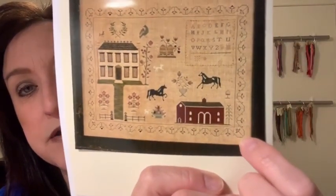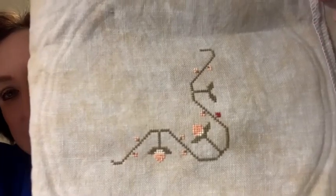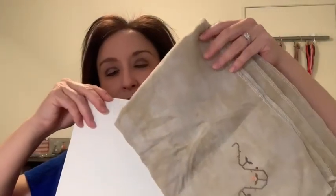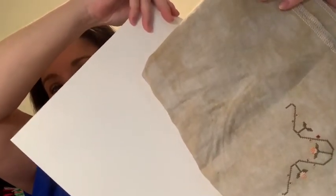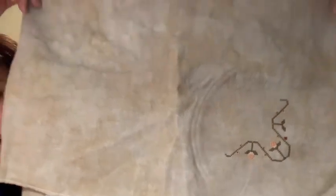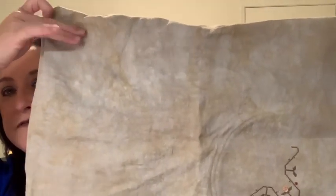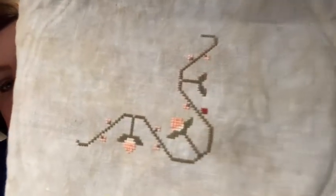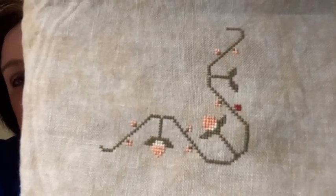But I started, this border is beautiful. I decided to start in the bottom corner for some reason, and I'll show you my progress. It's so pretty. It is on 32 count Ren by Picture This Plus, and I keep losing my board. Get an idea. And the fabric reminds me, this sounds silly, but it reminds me of horses. But anyway, the color threads are gorgeous. So that's my progress so far on Stables at Hollyberry Farm.